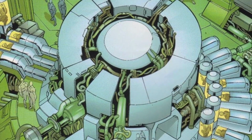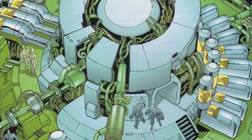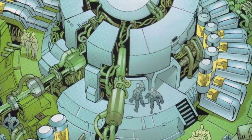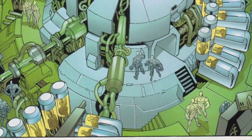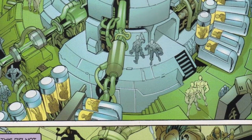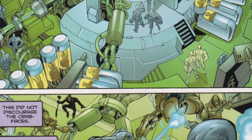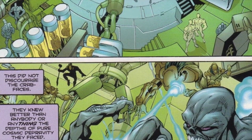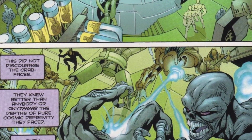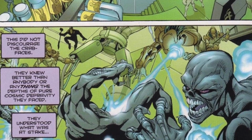The hybrid Terminators that I'd met on Typhoon had been very busy. Here, in this laboratory of military torture, he had found all of the raw alien material he needed to raise an army of his kind. He had accomplished a great deal in a very little time. This did not discourage the crab faces, the Predators. They knew better than anybody or anything the depths of pure cosmic depravity they faced. They understood what was at stake.